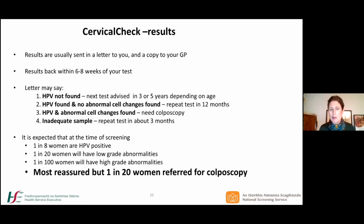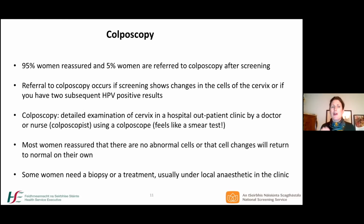1 in 20 women will have low-grade abnormalities, and 1 in 100 women will have high-grade abnormalities. Most women have their screening test, they get a reassuring result, everything's fine. But 1 in 20 women will be referred onwards to a colposcopy clinic, which is a specialized gynae clinic, usually located in one of 15 sites on site with the hospitals around the country. So 95% of women are reassured, and 5% are referred to colposcopy. The vast majority of women referred to colposcopy for assessment do not have cervical cancer, and actually over 80% of them don't need any treatment. It turns out that there's nothing major going on.